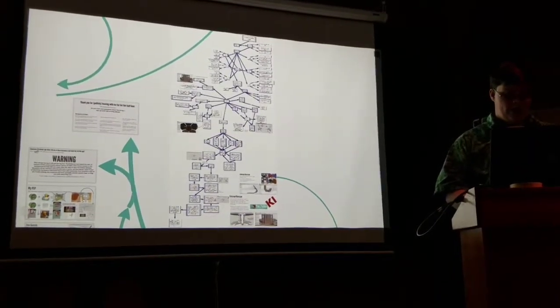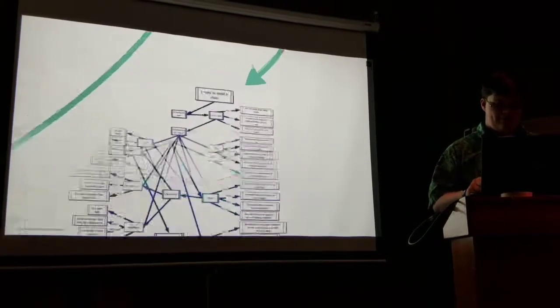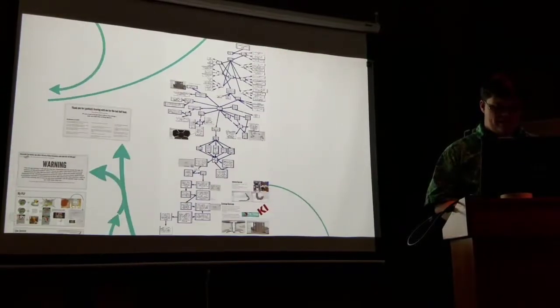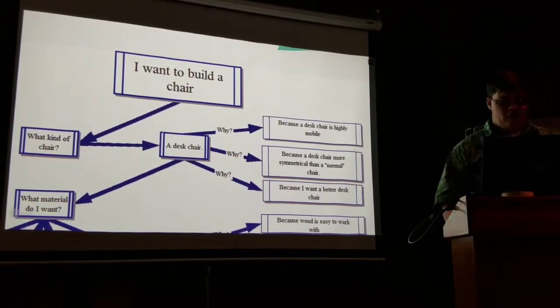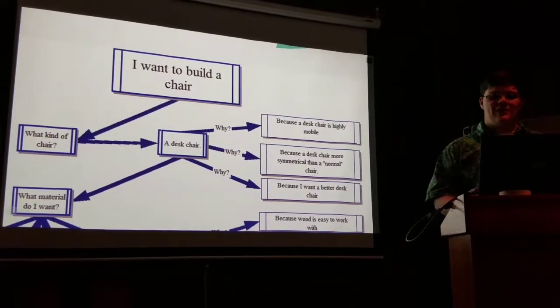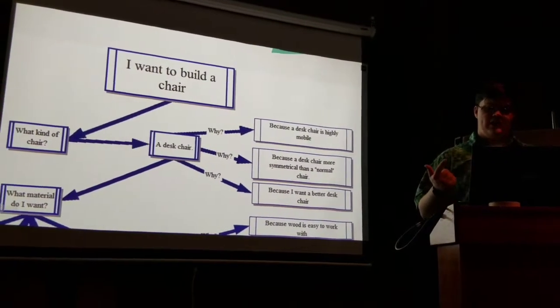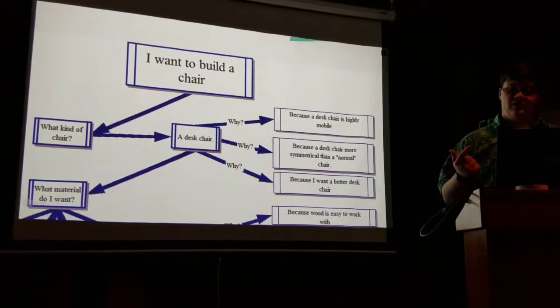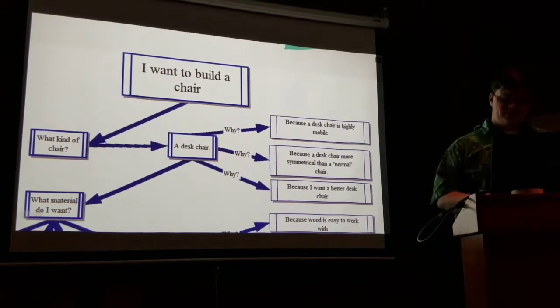So, you know how I go on almost completely unrelated tangents? This is what's going on in my head when that happens. Let's explore my thoughts. Well, I want to build a chair. What kind of chair do I want to build? I guess I want to build a desk chair. But why would I want to do that? Well, I could do it because it's highly mobile, or because it's more symmetrical than a normal chair, or just because I want a better desk chair.